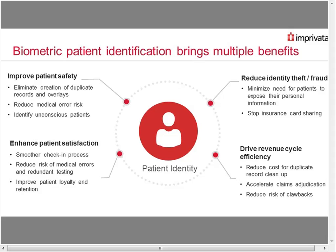We can help drive revenue cycle efficiency. There was that stat about denied claims due to misidentification. We can help reduce those, as well as the cost for duplicate record cleanup. And finally, enhancing patient satisfaction. Increasingly important these days as health systems want to maintain and grow their patient populations, that we can help with a smoother, safer check-in process.